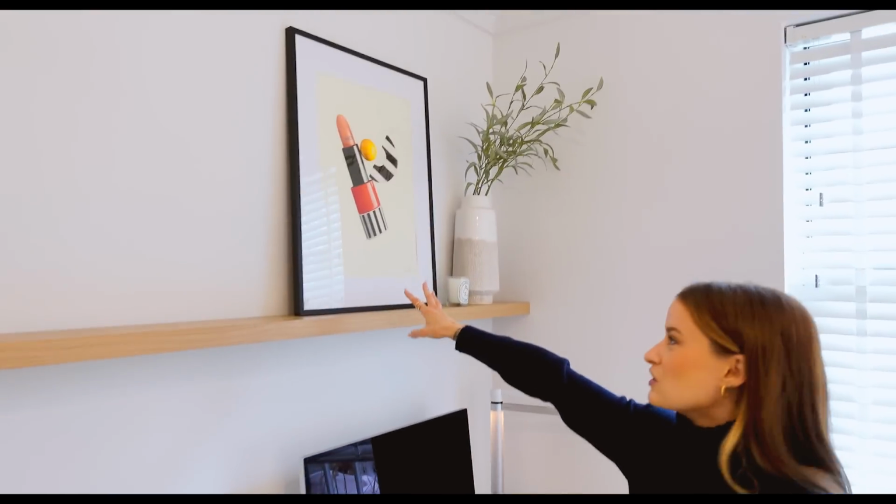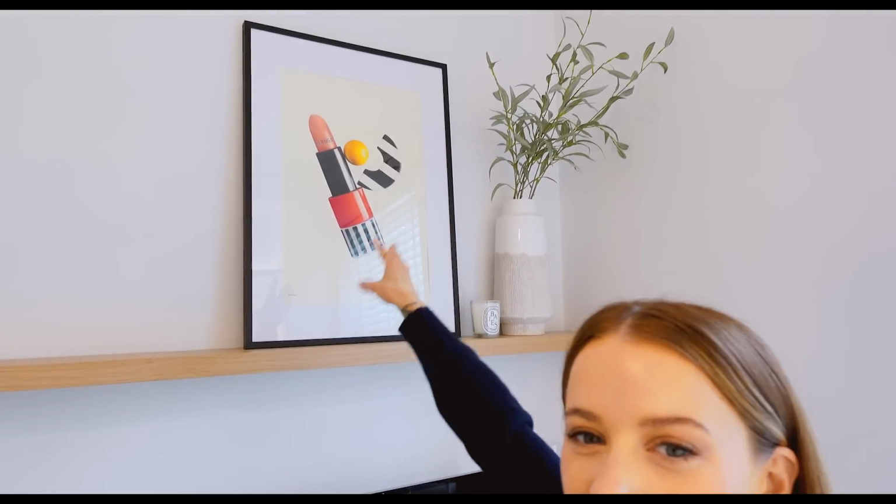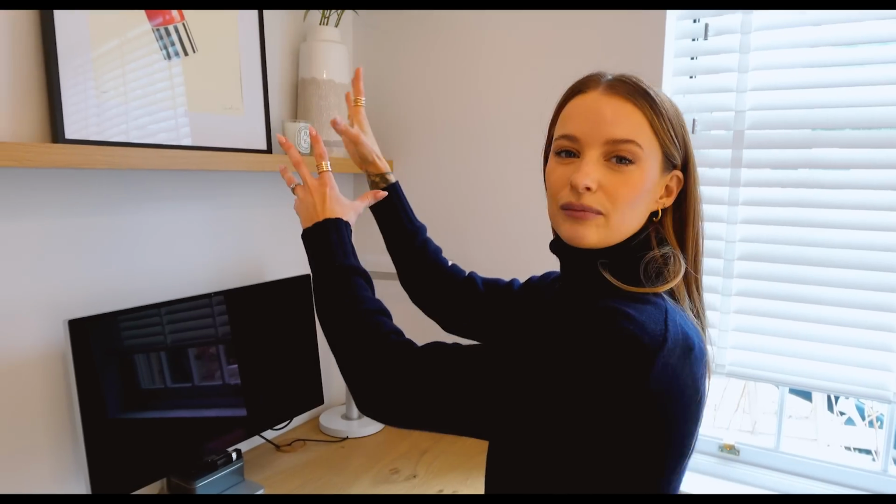This is like my pride and joy. This is by an artist called Candice Perez. This is hand drawn. This is pencil colours. Honestly, if you have a look at her Instagram, the way she draws, it's just mesmerising. She does realism artwork like this. So we have this in here.